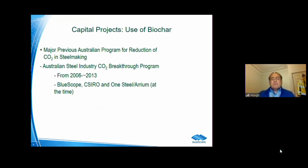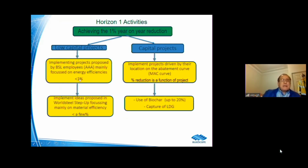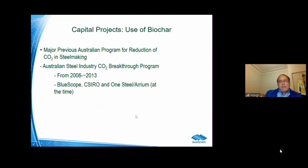So in terms of the capital projects in there, I'm not going to talk very much about them, but they really sort of include improvement of sinter plant operations, reducing leakage in there. They could include the projects in the coke ovens, improving battery heating. They could include slab hot linking, improving gas balance around the plant, and so on. So I'm going to focus basically on this one in here, on the biochar in there.